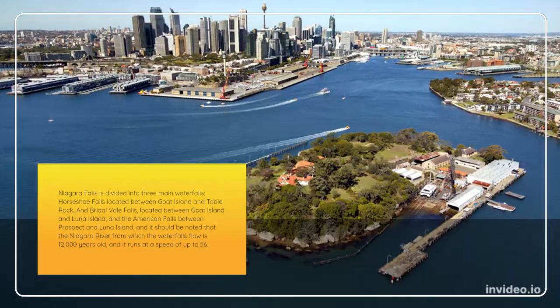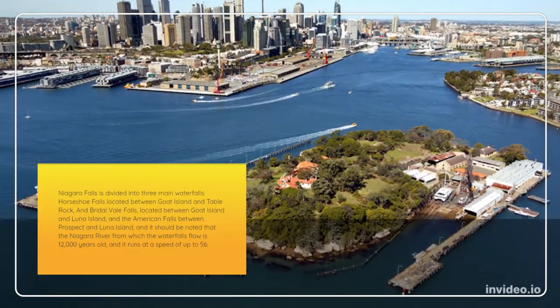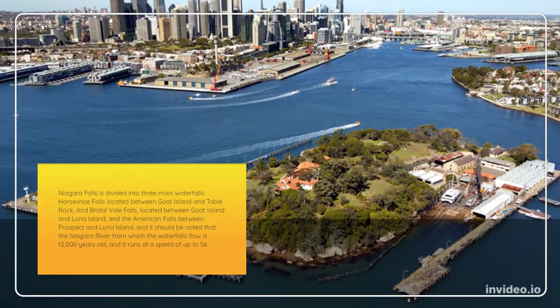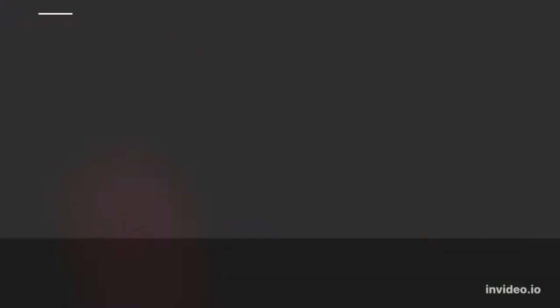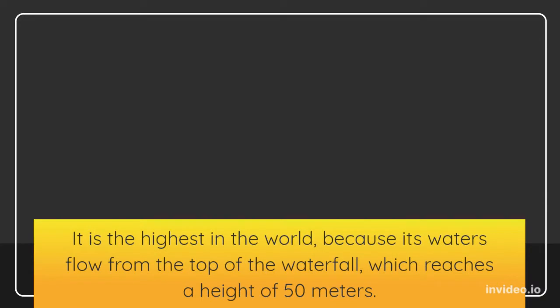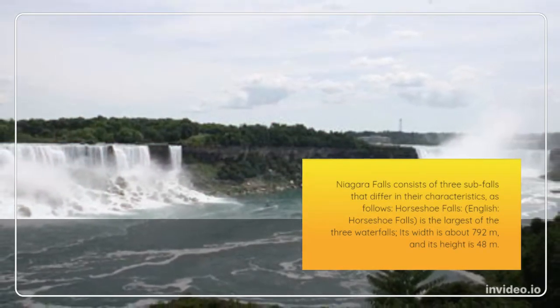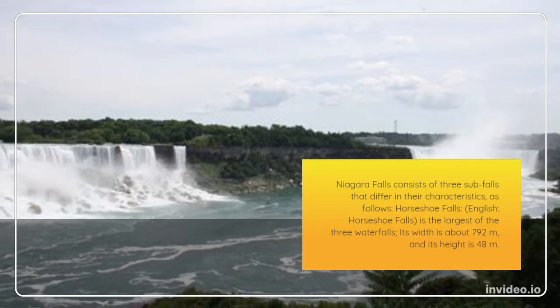And it should be noted that the Niagara River from which the waterfalls flow is 12,000 years old, and it runs at a speed of up to 56.3 kilometers per hour, as the flow rate of its waterfalls is described. It is the highest in the world, because its waters flow from the top of the waterfall, which reaches a height of 50 meters. Niagara Falls consists of three sub-falls that differ in their characteristics, as follows.